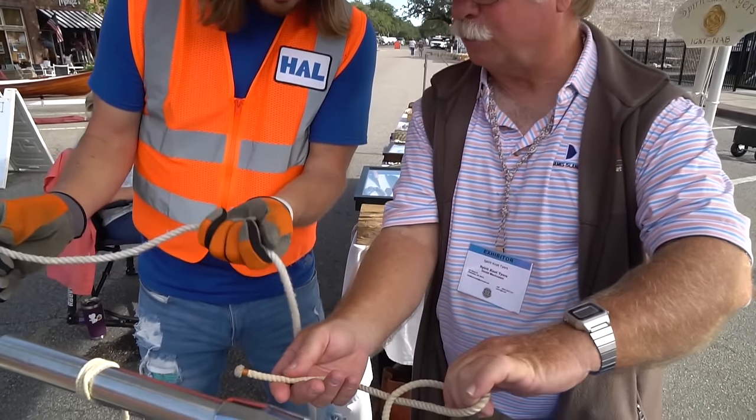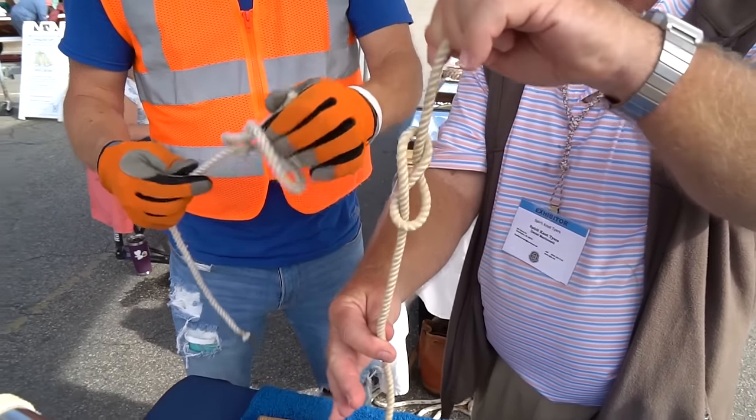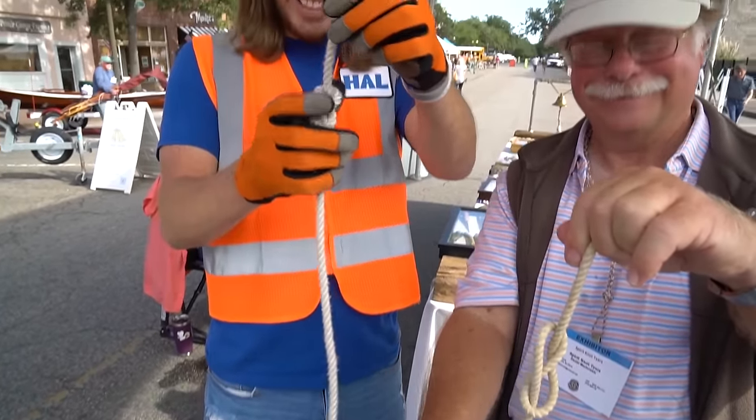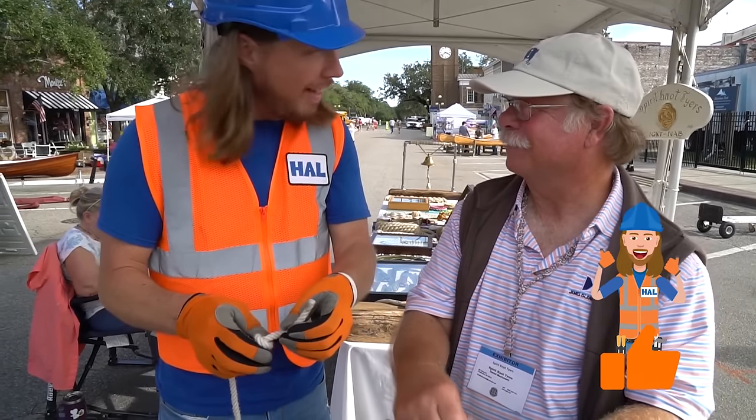Now just turn and make a loop. And bring the end through the backside, and look at that. It's a number. Oh, look. Your eight knot. It looks like an eight. Oh, that's great. All you did was turn your hand. Oh, wow, that's really awesome.